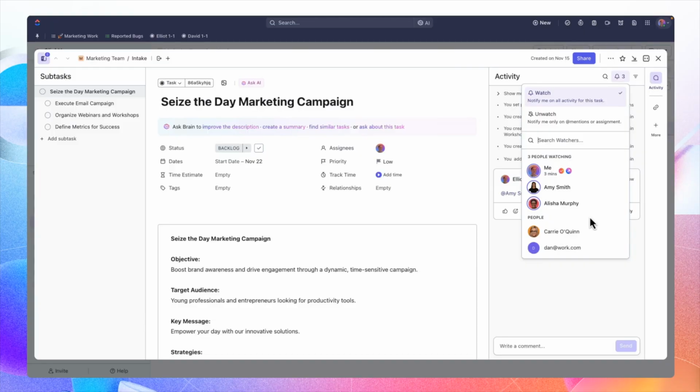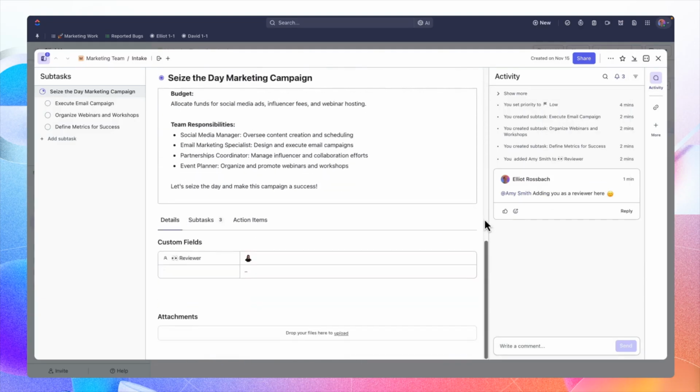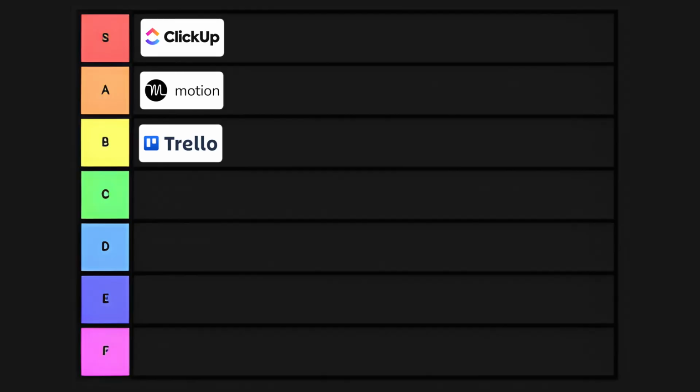So for teams that want to have everything in one place, tasks, docs, goals, dashboards, all of this stuff in this powerhouse tool, you now have that ability. The learning curve is real, but the payoff is huge, and the pricing is pretty reasonable. And to me, ClickUp is one of the most all-in-one compatible tools for any size team. And for that reason, I'm giving it an S tier.